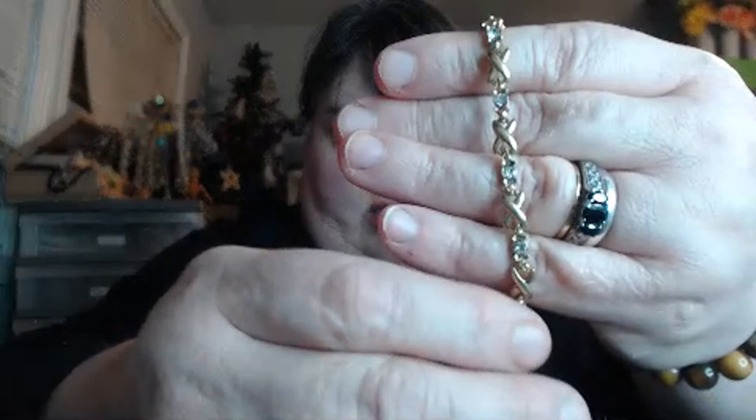Is this number four? Okay, guys. This is an Avon bracelet. And let me just tell you how long it is. It is a really nice bracelet, too. It is 8 inches long, okay? 8 inches long. And if you can see that, it's X's and O's. And the O's are big rhinestones. X's and O's. Perfect for Valentine's Day.